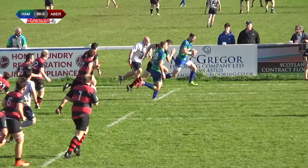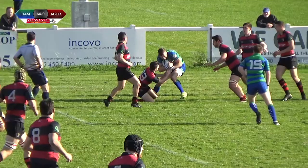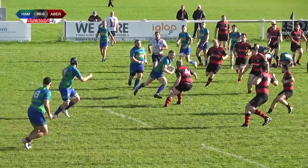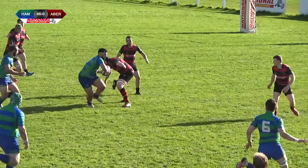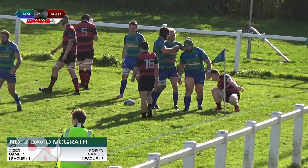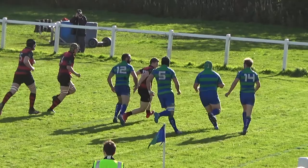Drive through early on in the second half. And away! Hamilton. That's fine, play on. Aberdeenshire not quite able to get the tackles in. And Hamilton will have an easy score out wide, surely. Oh, lovely little ball play in on that. And David McGrath gets his try. Eleven tries now for Hamilton.